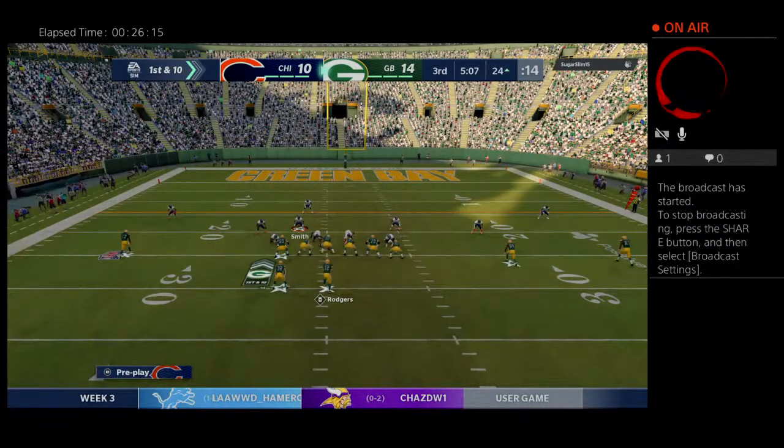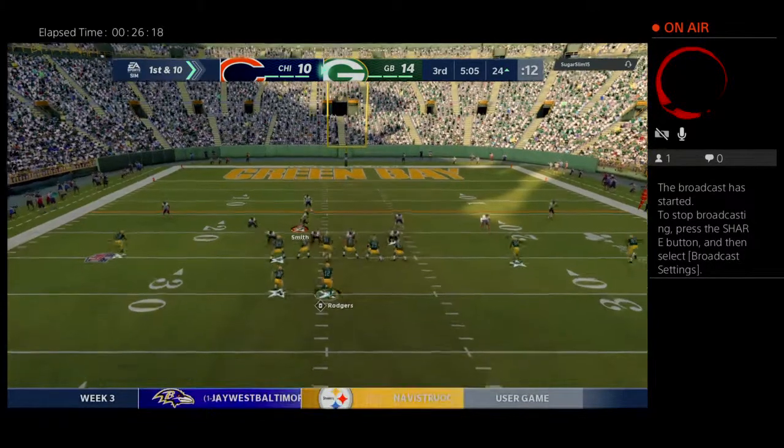58, boys, 58, Mike. Let's get it together, defense.